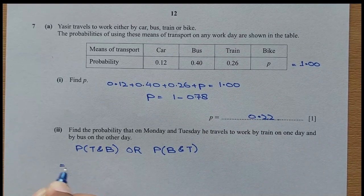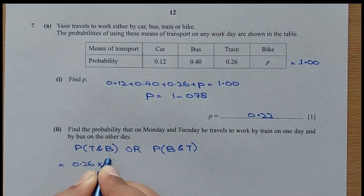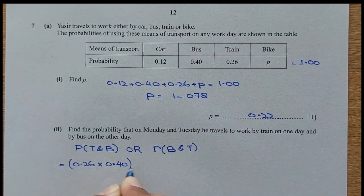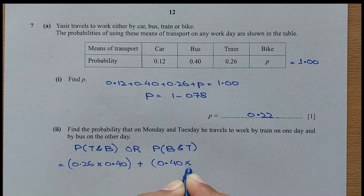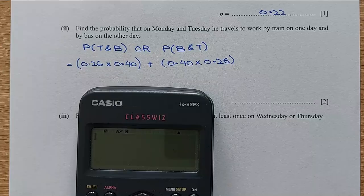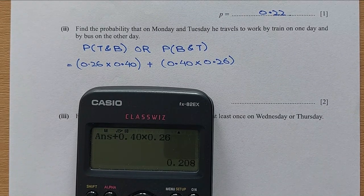So we have 0.26 is for the train. For and we multiply. For bus, we have 0.40, or means add. And for bus again, that is 0.40 times, and times is multiplication, and train is 0.26. So 0.26 times 0.40 plus 0.40 times 0.26. 0.28.